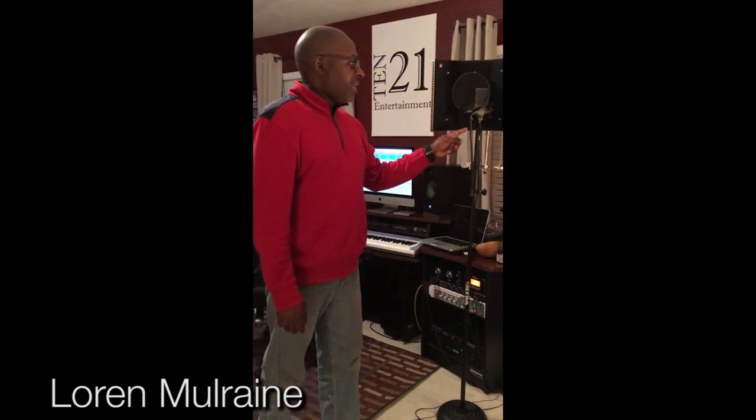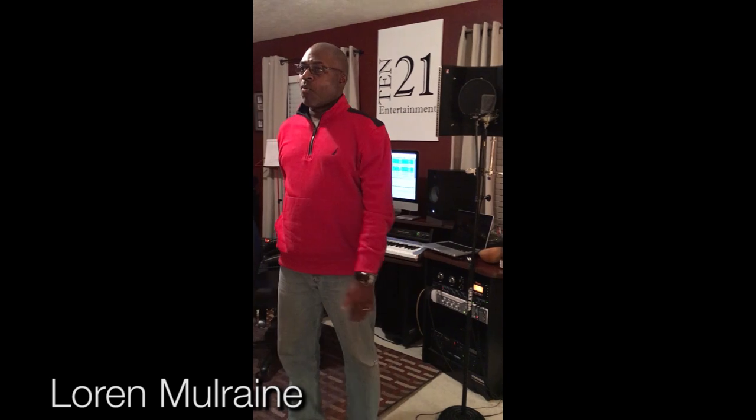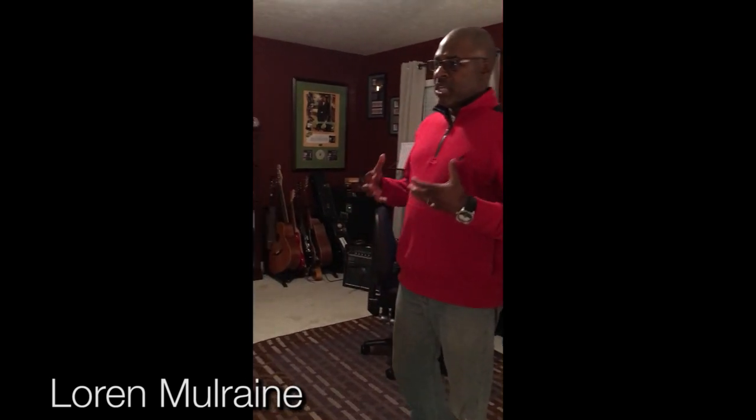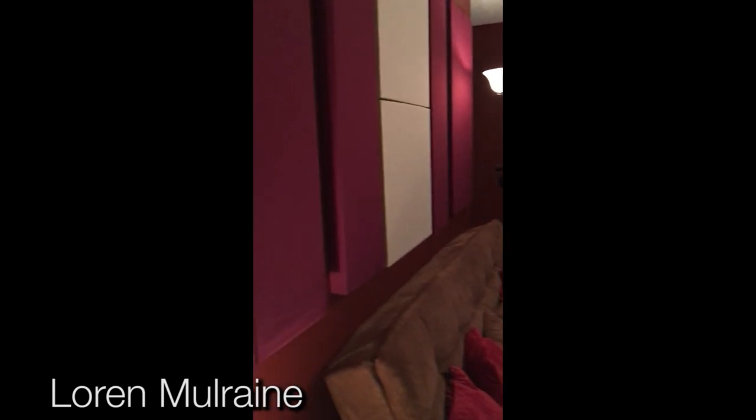My main microphone is the Neumann TLM-103. Outstanding microphone for vocals. I use the SE Electronics reflection filter to block any bounce back of sounds or outside stray sounds. And then on the walls, I've treated the walls with wall treatment as well, which helps to keep the room in the proper recording environment. This room really gives me just a great vocal sound.